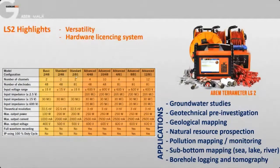And then if your requirements change over time, you need more electrodes, or you want more power, or you want some of the more advanced features, then you can pay for an upgrade. You don't have to send the instrument back to Sweden to have it upgraded. We will just send you a new license code. You enter that onto the instrument, and the new specifications will then be available to you.